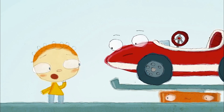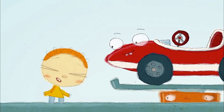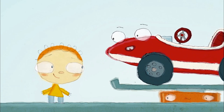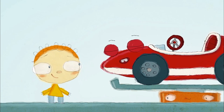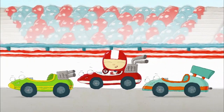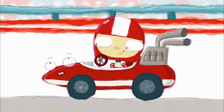Oh, but, Carr, it's not all about winning, and it's never too late to give it another shot. You're absolutely right, Henry. I should enter. But I can't enter without a driver. That gives me a great idea, Car. I could become a race car driver, and we can enter the big race together. Well, bless my bumpers. That's a great idea, Henry.